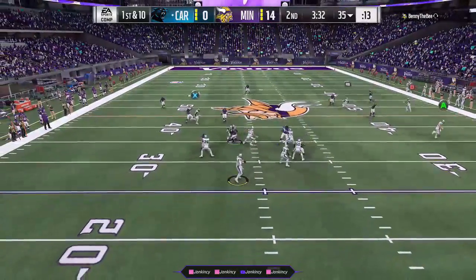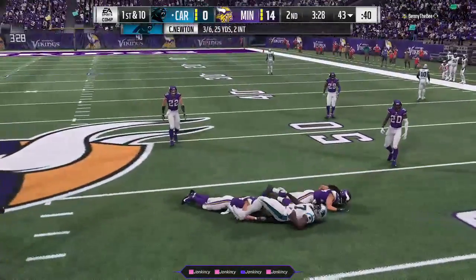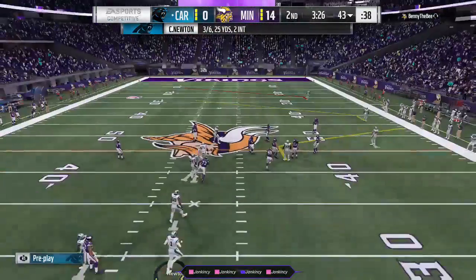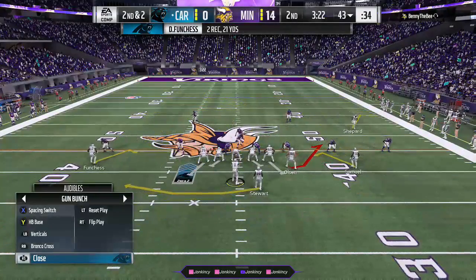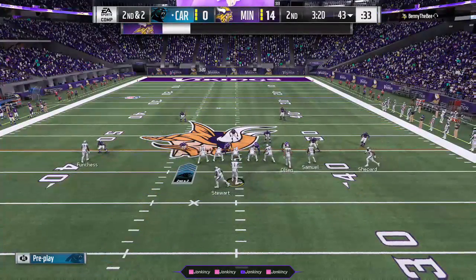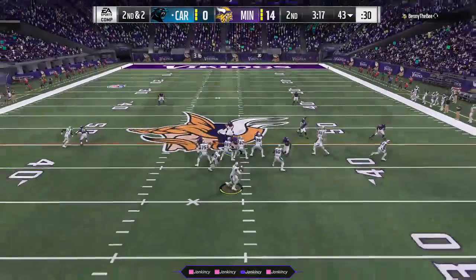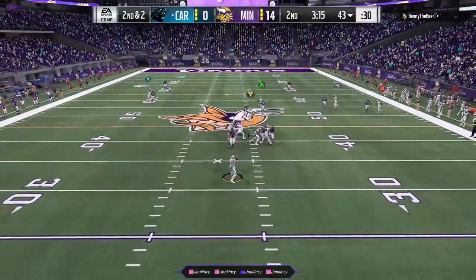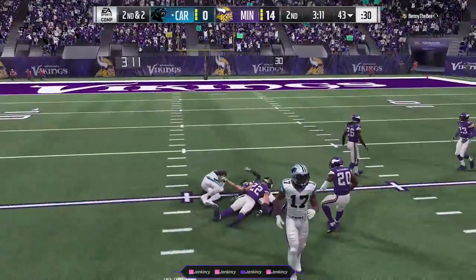On 1st and 10, Newton. And he finds a man with a crossing route. And he'll get up to the 43-yard line. A good pickup there, 8 yards on the first down completion. I know we just saw a nice throwing catch, but how about the big guys up front buying that time? Yeah, that's exactly what they did. They created time and allowed the space to happen, and it turned into a really nice play.